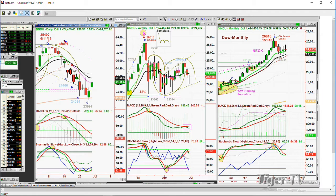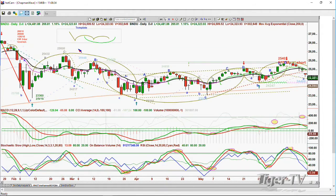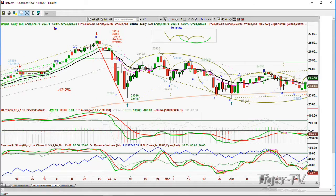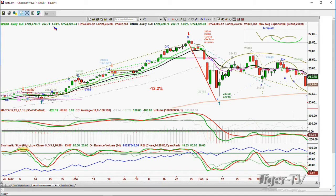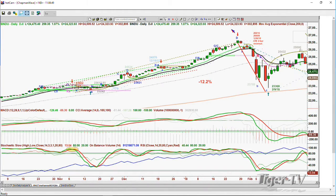We made a high at 25,402 on the 11th of June in this last rally attempt below the 26,616 all-time high back January the 26th, right? Move the chart, keep going, right here. See that? Oh, stop. Put the brakes on. Right here at 26,600, stop already. On the 26th of January at a peak D.